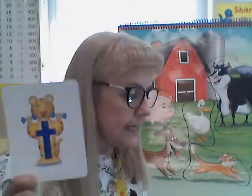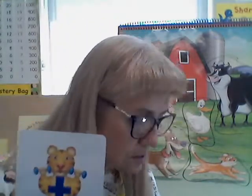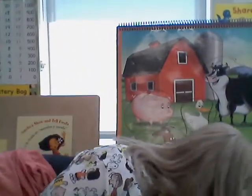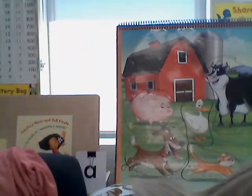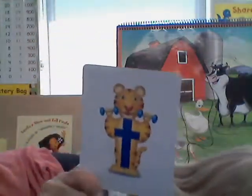Tiggy Tiger can tickle his toes. Tiggy Tiger can tap his nose. Tiggy Tiger can turn around. Tiggy Tiger can touch the ground. Tiggy Tiger can tie his shoes. Tie your shoes. Tiggy Tiger can count by twos. 2, 4, 6, 8, 10.